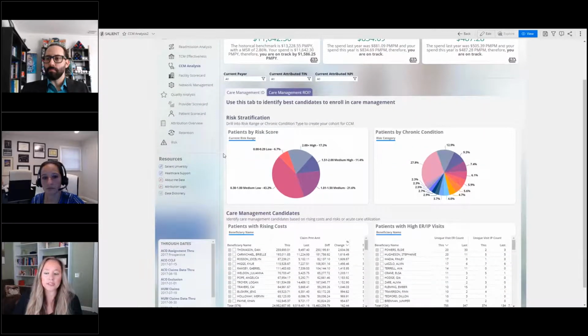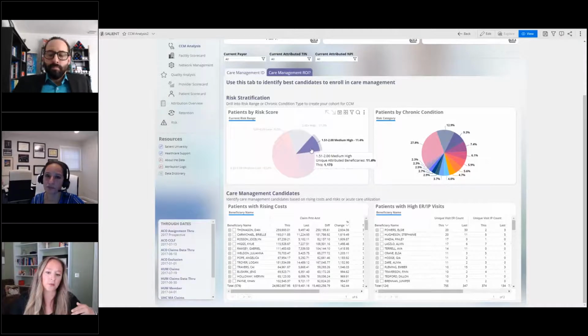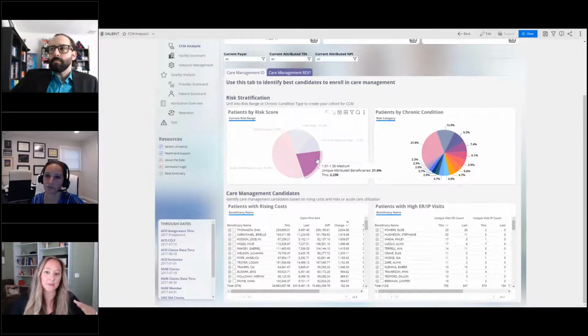Based on the criteria that you wanna start with, you can do it by a number of ways. So we can look at it by risk. I never recommend CCM to be done on the sickest of the sick. Studies show, I think I can find one from CMS, doing this type of program on the patients who've already hit stop loss is just not good use of time. Those patients require very specific type of care. This is more for that rising risk population. You'll probably want your medium high to medium population.